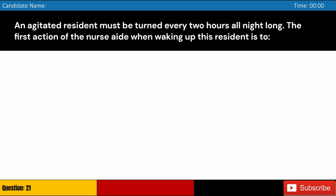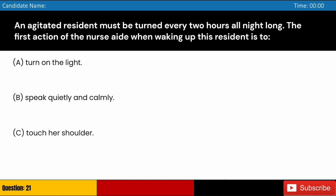An agitated resident must be turned every 2 hours all night long. The first action of the nurse aide when waking up this resident is to A. Turn on the light. B. Speak quietly and calmly. C. Touch her shoulder. D. Shout her name. Answer B. A calm approach helps reduce agitation and stress for the resident.